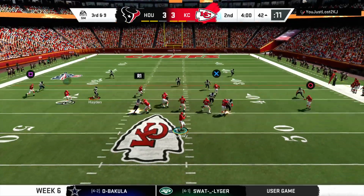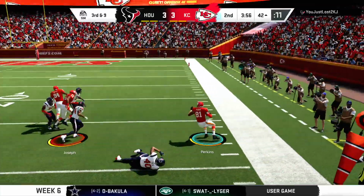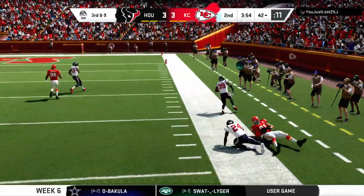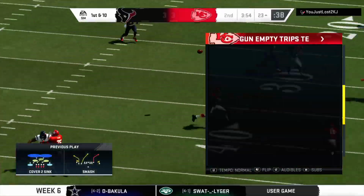From the shotgun is Trubisky. Oh, he's able to outmuscle him here as he pulls it in. His first catch, and it's a pretty big one. They get the conversion on 3rd down.